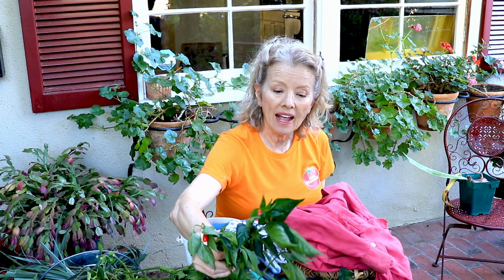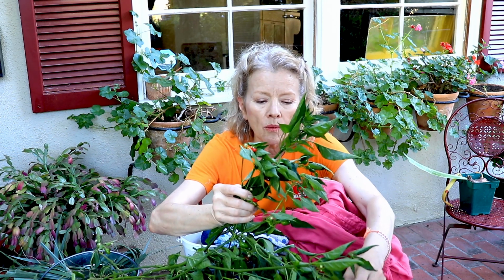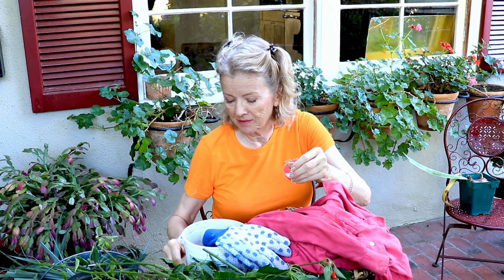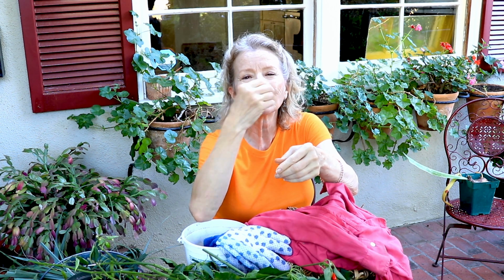I have to take the peppers off of here because I trimmed that plant way back and put it in a pot. I'm not going to put that in my mouth. That'd be a mistake. But I am going to put this in my mouth. Orange.